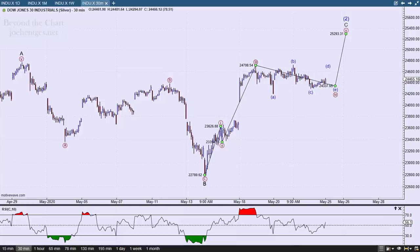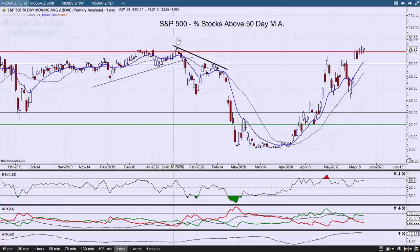Okay, now let's take a look at one of the indicators I look at every day: the percent of stocks in the S&P 500 above their 50-day moving average. Look how we got so extreme down here, extremely oversold, way below 20%. These are percentages, okay, from 0 to 100. And so here we're in this overbought zone between 70 and 80. We've actually been ticking above 80%.